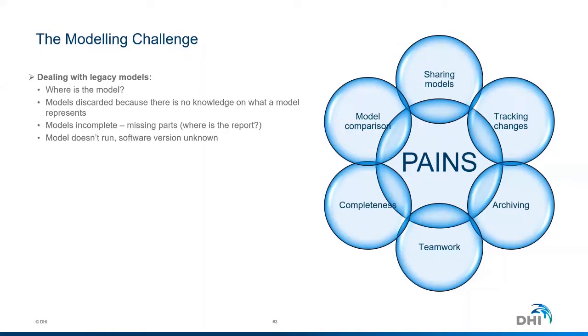There are many models we have seen discarded because they were incomplete, or there was no knowledge documented of what the model represents. Or parts of the model are missing, so even if you know what it is, it just won't run because a file is missing. Or we don't know what version of the software or service pack was used.